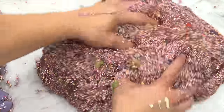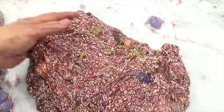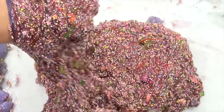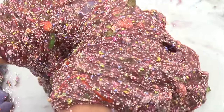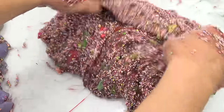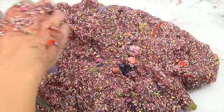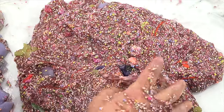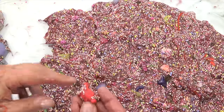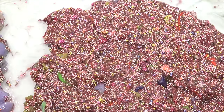There, I like this now. I think I have exactly what I was going for. And look, I can pretty much lift the whole block up. It doesn't stay stuck. Oh, look. Get over there, turtle. We'll keep him.